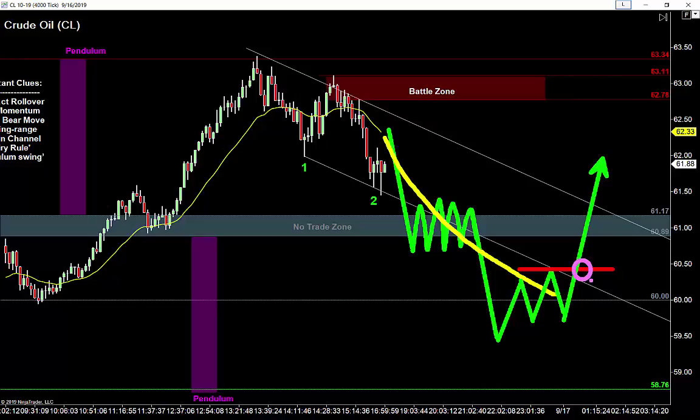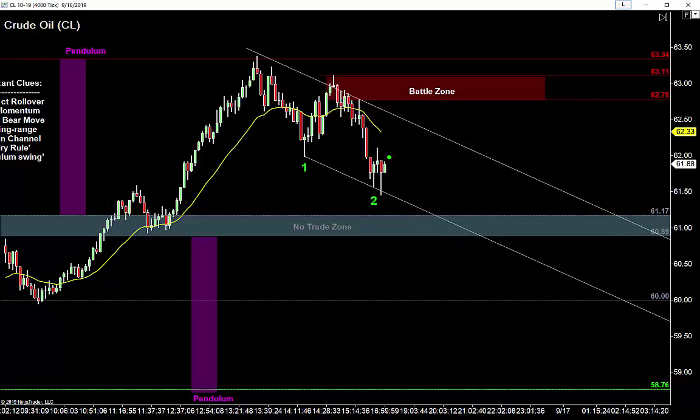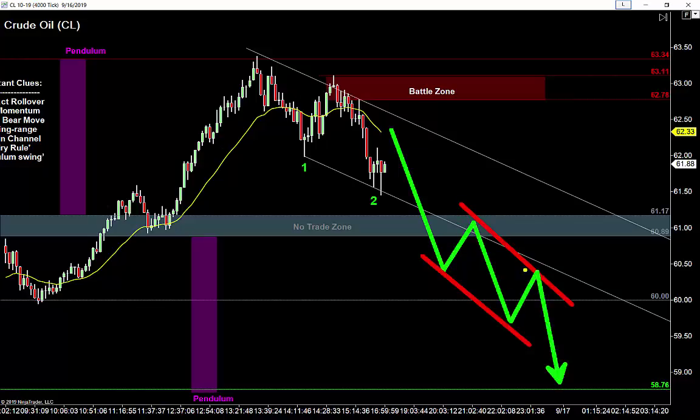Buy low, sell high. So again, if we just run through this low, right? 1, 2, 3, big move down, strong move down, mark the low, mark the high. We're looking for that sell now. Again, down to that pendulum swing. But again, make no mistake, you've got to see a lot of momentum here to the downside.